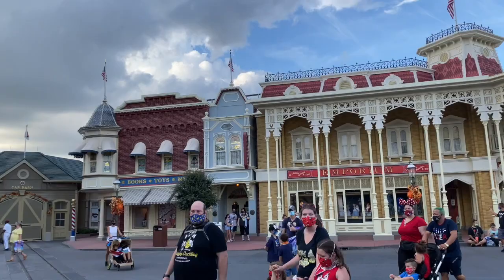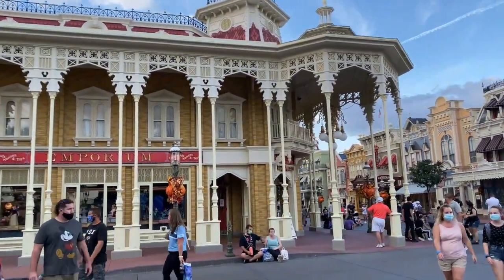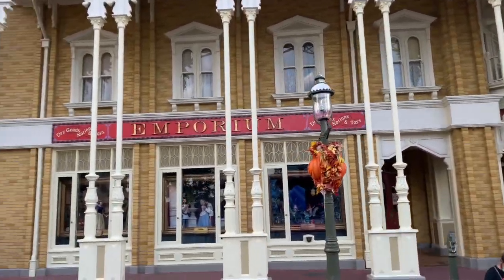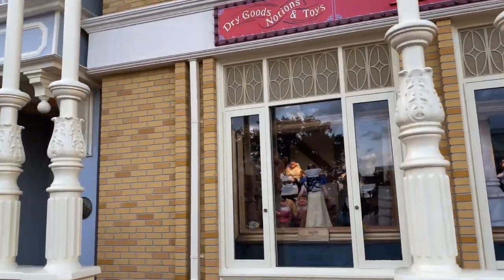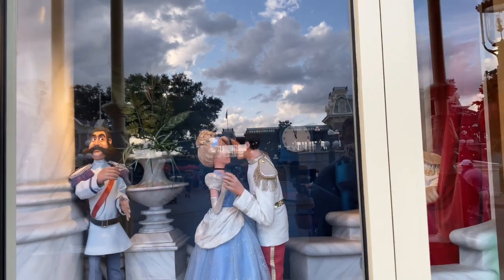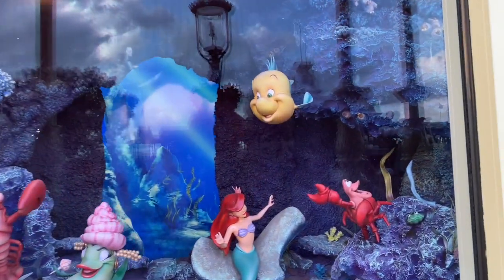Going to walk over here toward the Emporium. We won't do any shopping, at least for right now, although there's some fun things in there to take a look at. I want to take a reminder of the windows, and you see that this first one, it's got Snow White enjoying her time with the 7 dwarfs, and then we see Cinderella and the Prince. Nothing much happening there. We'll talk a little bit more about that later.